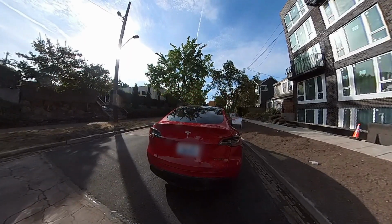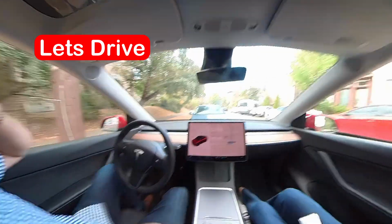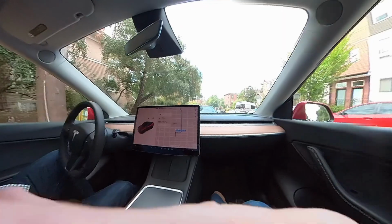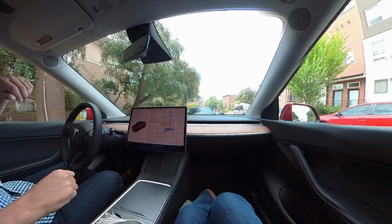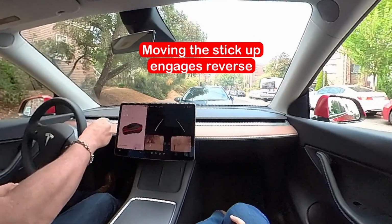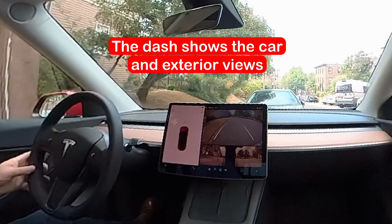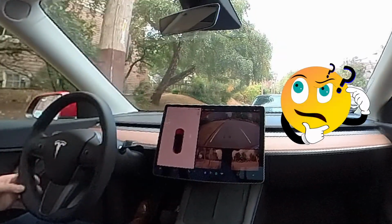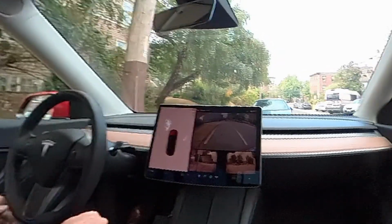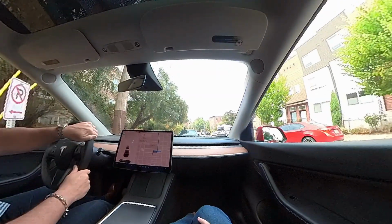Oh, and so it begins. And Eileen's going to be the camera person, and we're going to go for a Tesla ride. Keep your fingers out of the way. All right, so we're in park. We want to be in reverse. Why is it blinking red? Because we're backing up, maybe? No, the camera. Oh, because it's recording. Oh. All right.